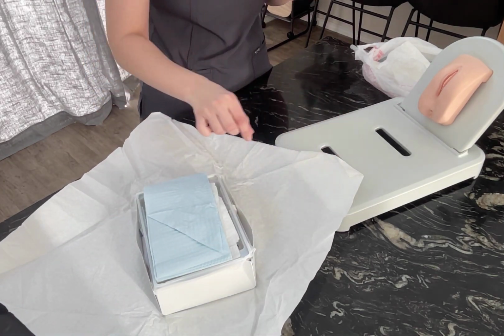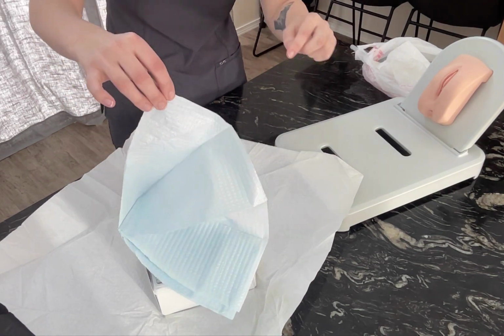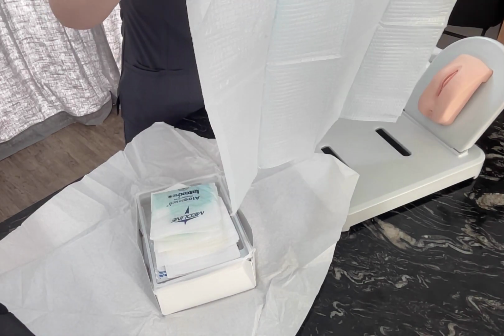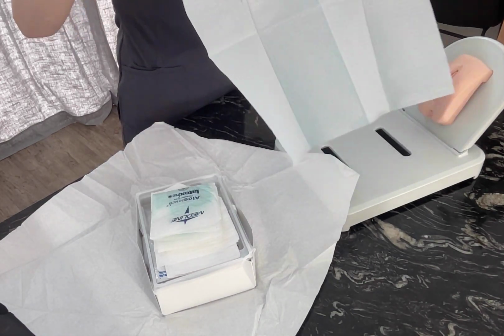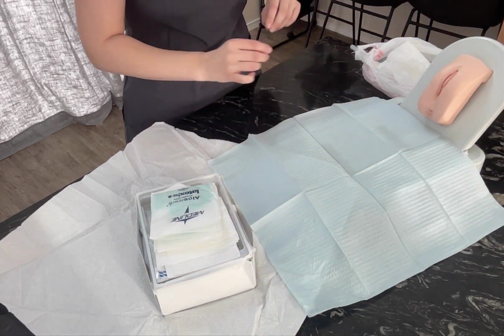All right, so the first thing in my kit is this drape. So maintaining that 1-inch border, I would just go ahead and shake this open. Mrs. Smith, can you please go ahead and lift your hips for me? Perfect, she did that, and I would place that directly underneath her.